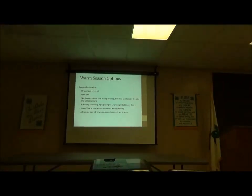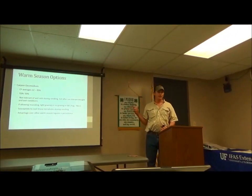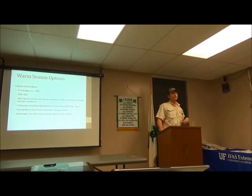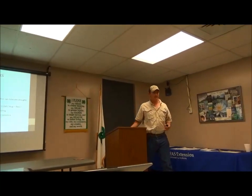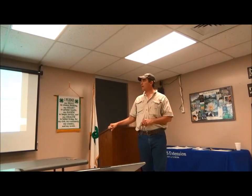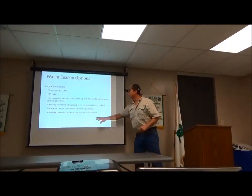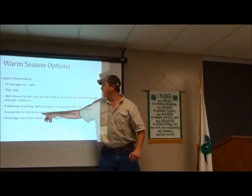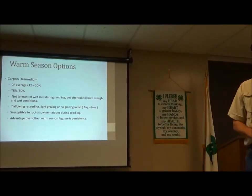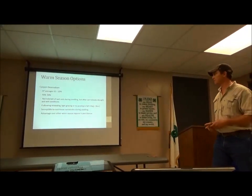So the big advantage of having carpon desmodium is it sticks around, it's persistent. So if you ever get a good stand of it, you're probably going to keep it. Unless you come over with Grazing Max, then you're not going to keep it. Or 2,4-D or anything. The only downfall is it is susceptible to root knot nematode during the seedling stage. But once it's established, the nematodes usually leave it alone. It can tolerate wet and drought.